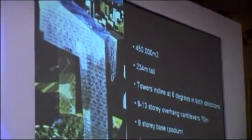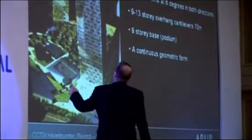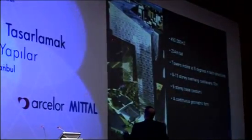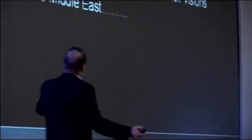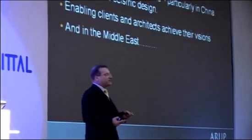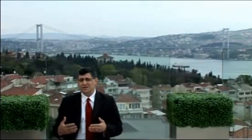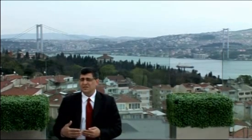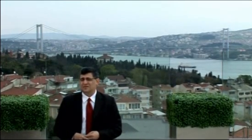450,000 square meters, that's a big building. 234 meters tall, and the towers actually incline in two directions at about 60 degrees. Through the use of steelwork, we are indeed achieving new heights and shapes which push the boundaries. If the architectural community keeps going in that direction, we will see more and more structural steel use.